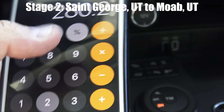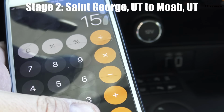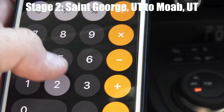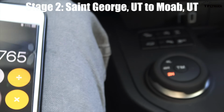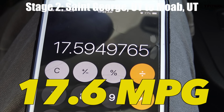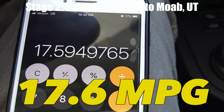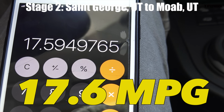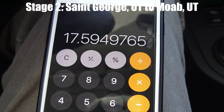Real world from sea level up to St. George. 280.2 divided by 15.925 equals 17.6. 17.6 for this leg. Going through Utah at 80, so we'll see how it does on the way to Denver.